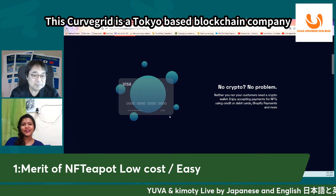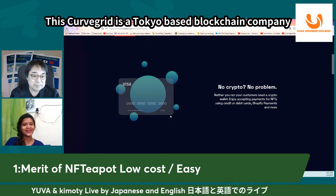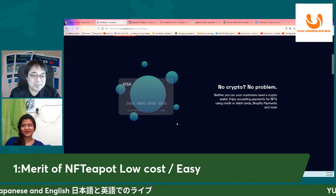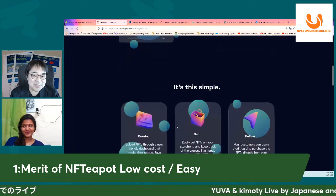And this Curvegrid is a Tokyo-based blockchain company.